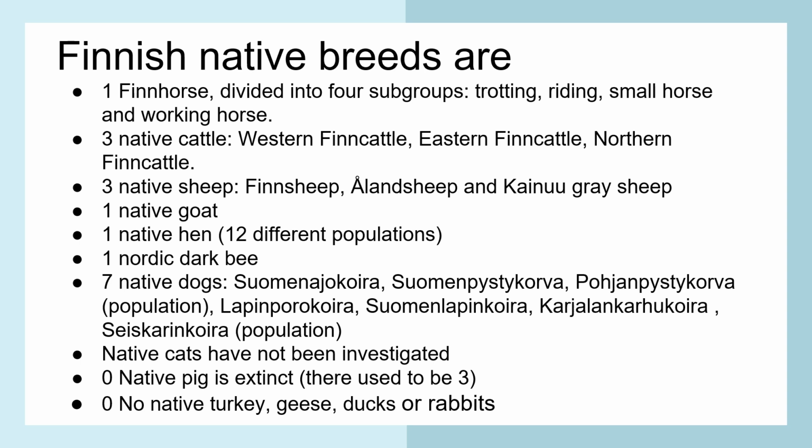1 native goat, 1 native hen, which have about 12 different subpopulations, 1 Nordic bee, 7 native dogs, which are Suomen ajokoira, Suomen pystykorva, Pohjan pystykorva. Pohjan pystykorva is a population, and Lapin porokoira, Suomen lapinkoira, Karjalan karhukoira, and Seiskarin koira, that's a population. Native cats have not been investigated.